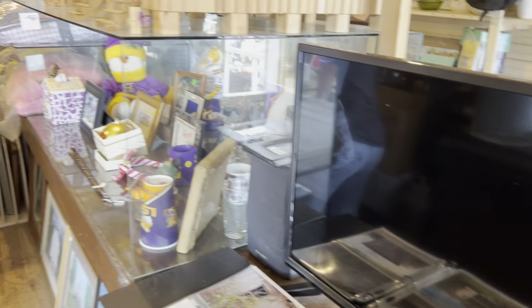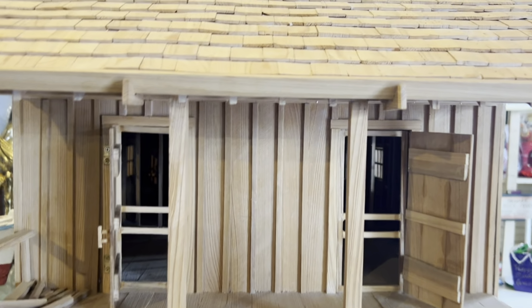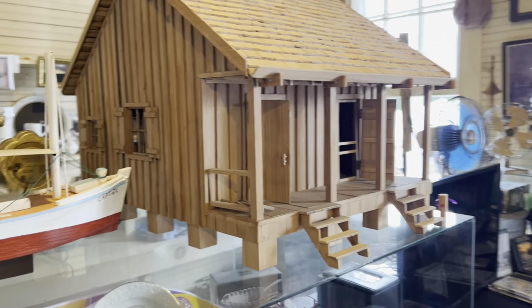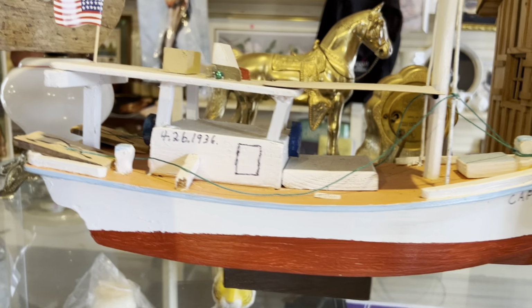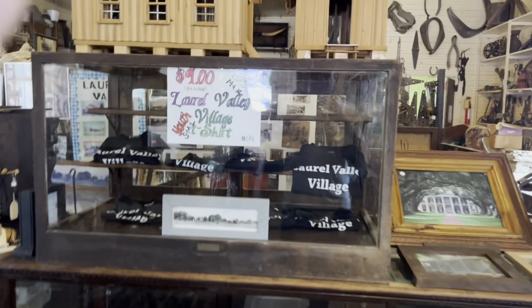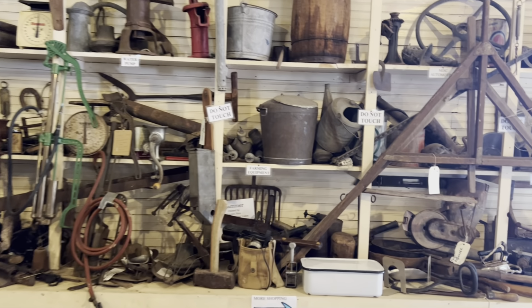So here we find ourselves in the general store, and we have models of Cajun cabins, outhouses right here, and even an old shrimp trawler, and just a wide assortment of souvenirs, scaled models of swamp shacks, and $9 t-shirts to bring back to your family a taste of Creole culture.